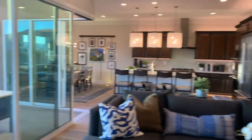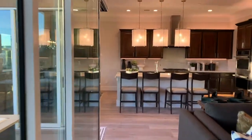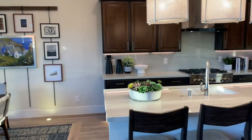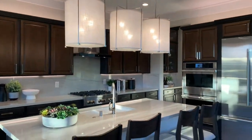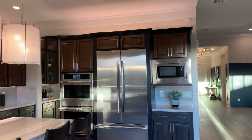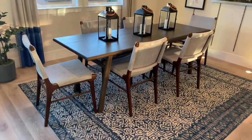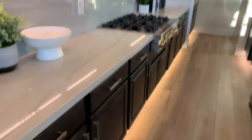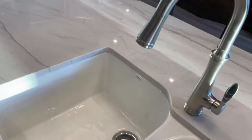Pretty cool. Let's check out that kitchen before we check out this master. Gorgeous kitchen. Nice island. Like I said, this here is that other dining seating area. It'd be great for entertaining, I guess. You have nice cool cabinetry in here. Nice quartz countertops, deep sinks.